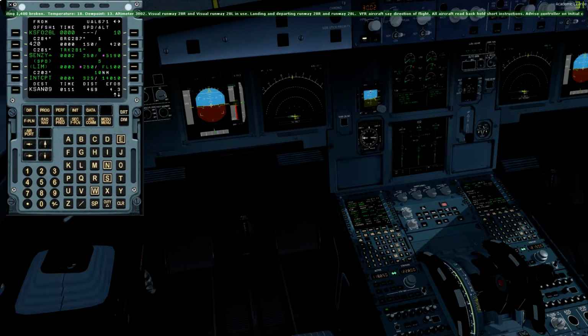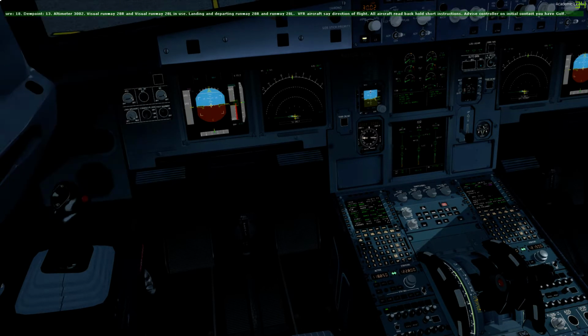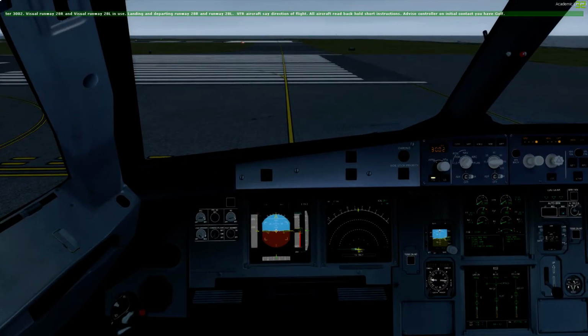VFR aircraft say direction of flight. All aircraft read back hold short instructions. Advise controller on initial contact.